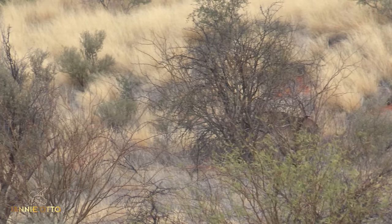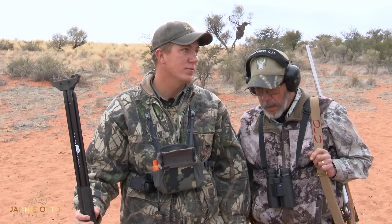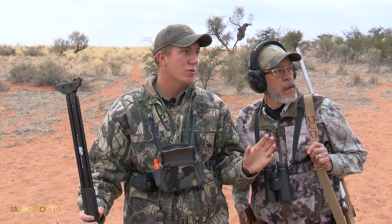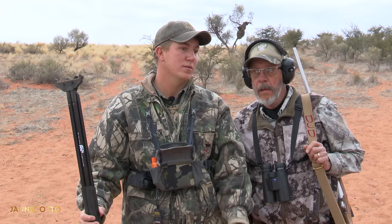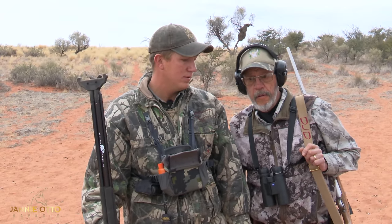So we've just seen a very, very big Roan all by himself. Gonna put a stalk in, he's over the dune. Gonna move around, get the wind right, and see if we can get close to him. Sounds good. Okay.